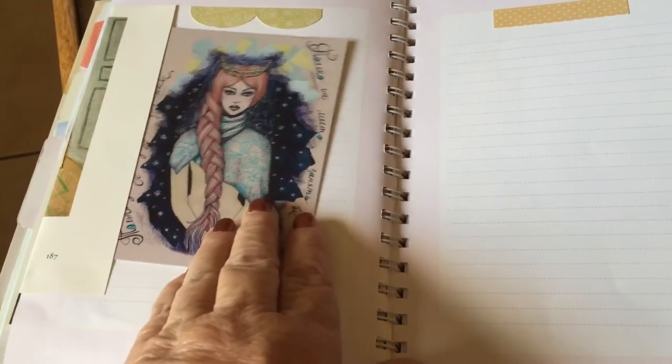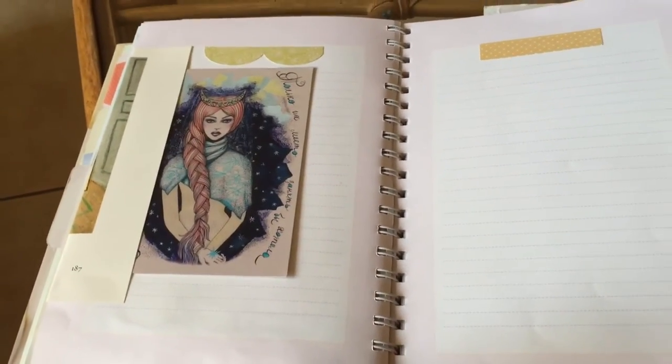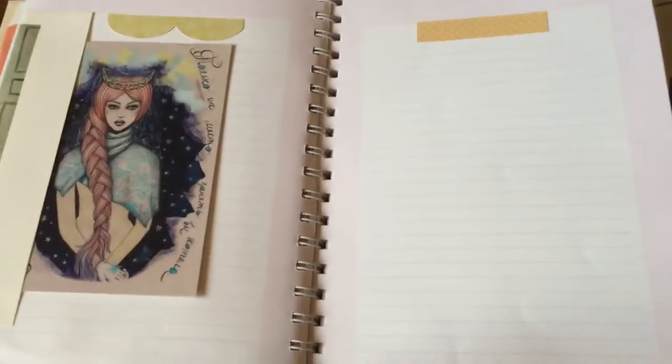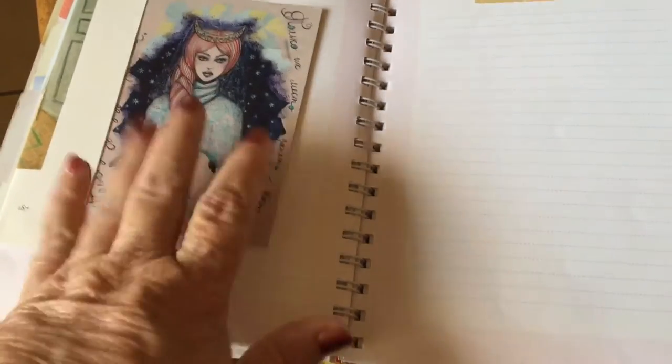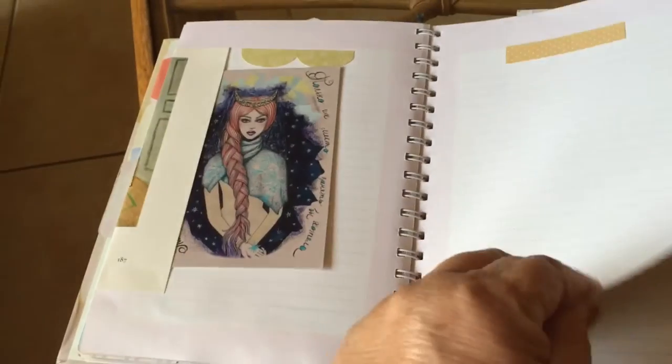I saved this card. Normally any cards that I get, postcards, I am with Post Crossing, on postcrossing.com, and I get postcards from all over the world, and I send them all over the world. And this one came from Russia, and the day I got it, I was working in the book, and I tucked it in, and I like it there, so it's been there.